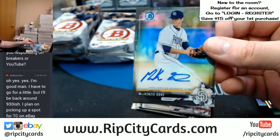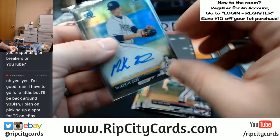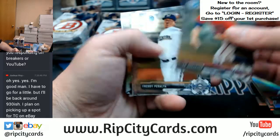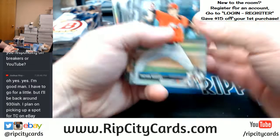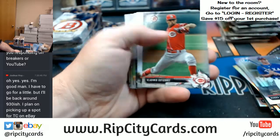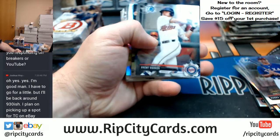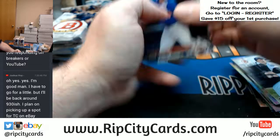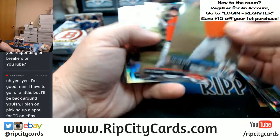Mackenzie Gore, San Diego Padres. Gray to 75. Pint gray paper. Bowman has not been kind to you this season, has it, MCB?